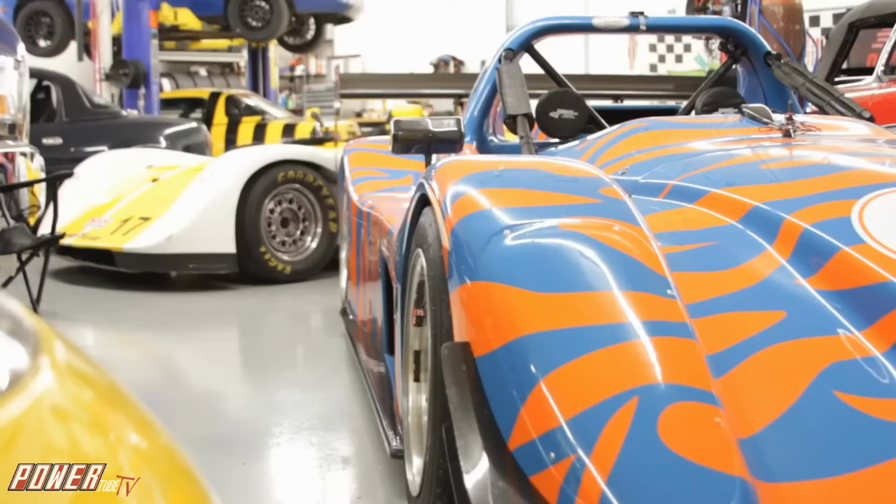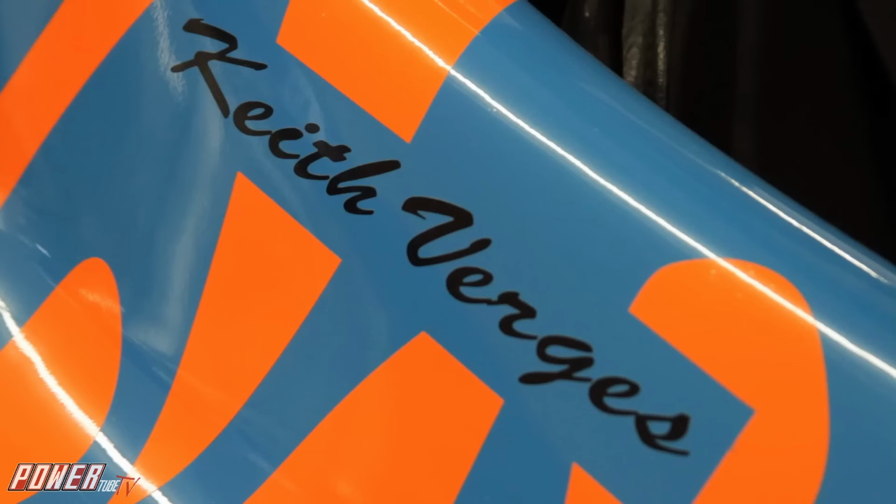Now I know picking between race cars is kind of like picking a favorite child. You really can't do it, but if you did have a favorite, what would it be? Well, if I just want to go stupid fast, it's the Radical SR8. It's mind-bending how quick it is. Awesome. Do you have any future plans to add to this collection? Well, we'll see. A buddy and I go in together on cars from time to time. We've been looking for a Ford GT, but my ultimate car that I would love to have above all others right now is a McLaren F1.